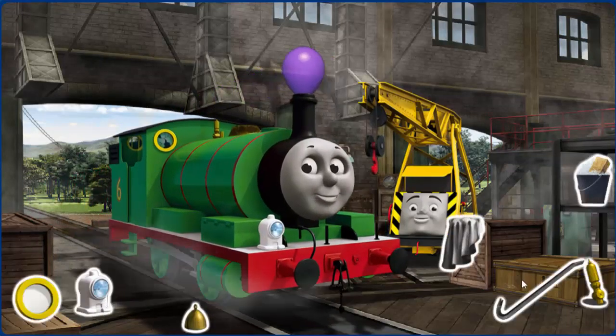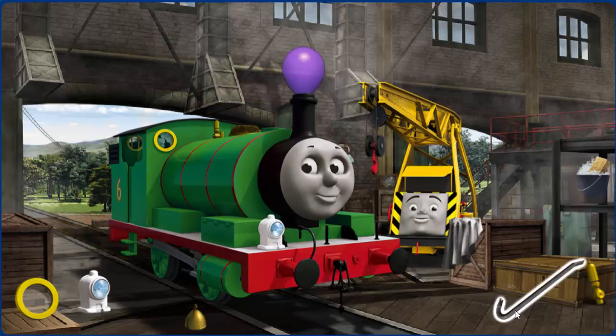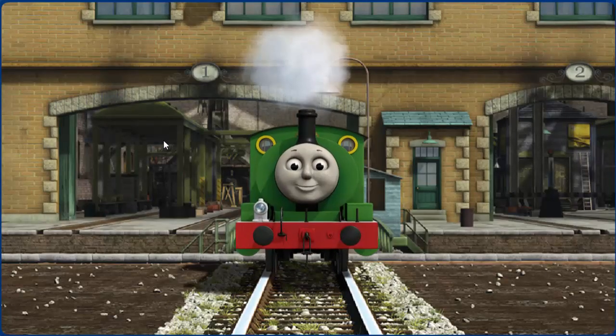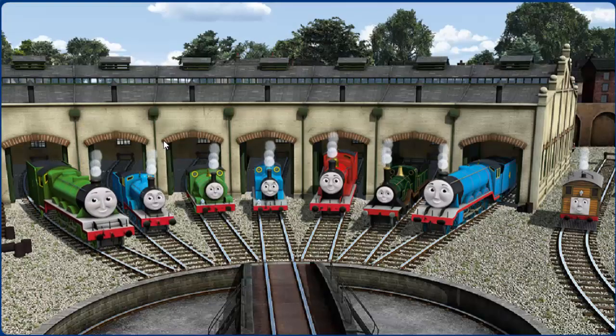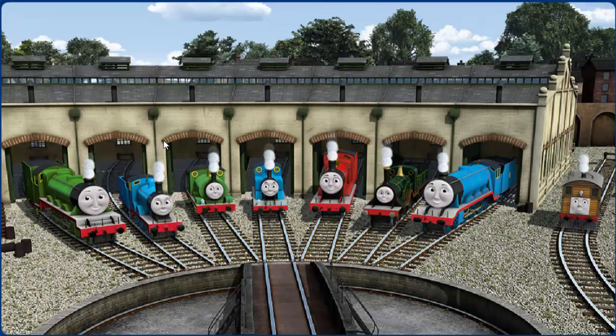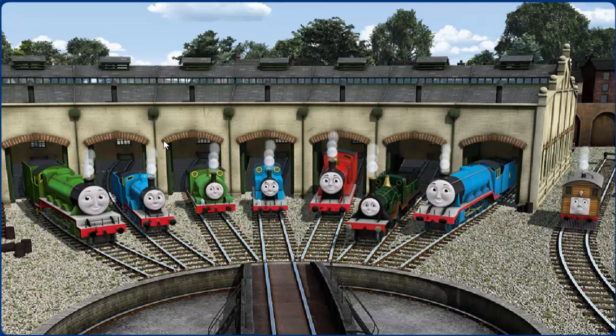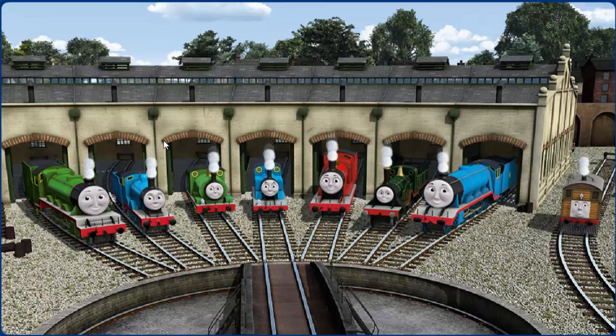Percy has a rusty dome and his funnel is clogged with a balloon and his window is broken. Great job, but there's still more to do. Percy has a rusty dome and his window is broken. Great job, but there's still more to do. Percy's window is broken. That's right! Percy is ready to get back to work. You helped repair Henry and Edward and Percy and Thomas and James and Emily and Gordon and Toby. You did a great job!